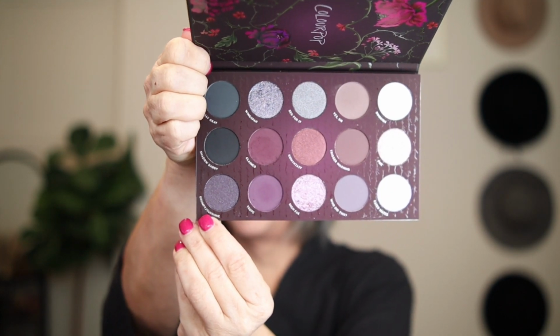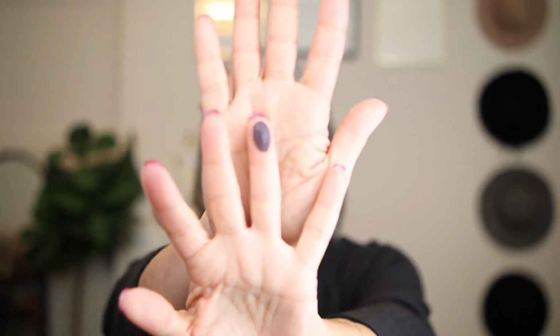Let's see here. I think we're going to go in on the lid with Grumpy / Sunshine, which is this bottom corner one. So let's see here how this looks. Oh, wow, that is dark. Ooh, pretty. I think we're just going to put this on half the eye. Just kind of blend it in, maybe two-thirds of the way. Oh, but that is pretty. Oh, that is dark. You talk about smoky. That is dark and smoky. But that is a pretty color. Wow.